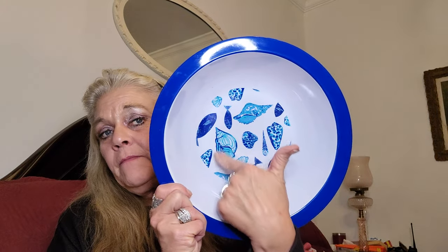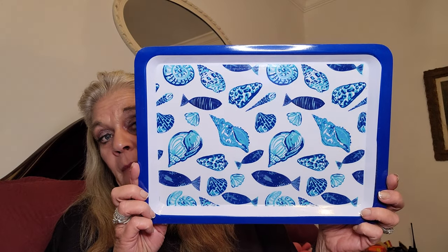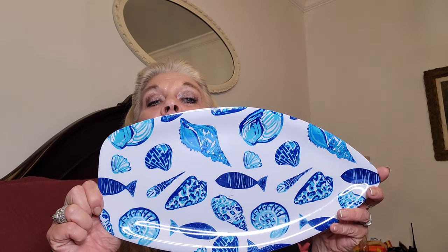And then I got some bowls and some trays done in the same pattern with the blue trim. And this is a good-sized bowl here. This would be perfect for pasta or, you know, anything like that. A salad, it'd make a nice salad bowl. And then I got this serving tray. Thought that was real nice. And then I got this serving tray that looks like a surfboard. Thought that was really cute.